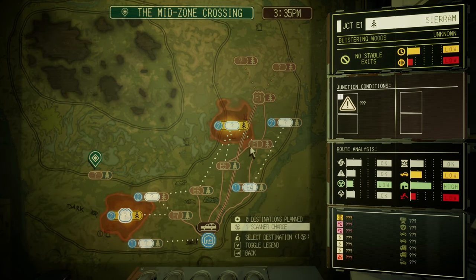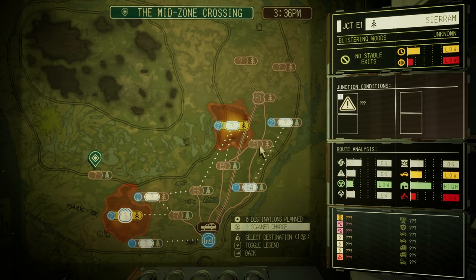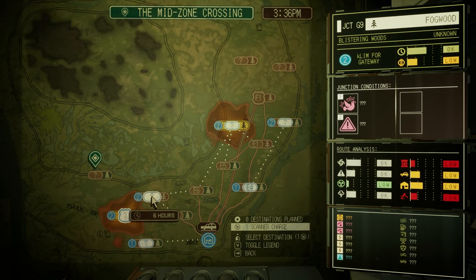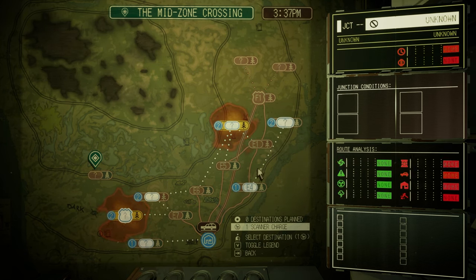We could also take care of that one. There are a couple of places that we haven't scanned. This one looks like it connects up there. We've got options, but all of these are dead ends at the moment, so we wouldn't want to go there. No stable exits. Yeah, so actually, that is straight up a dead end. No stable exit. So would that mean that you'd have to gate out? Well, this does link up, but there's no guarantee that there is a point to get there. Okay, well, that's kind of annoying, actually.